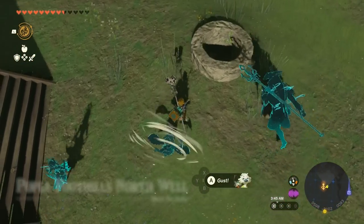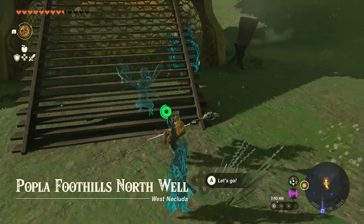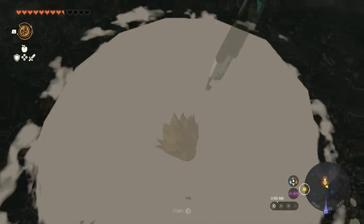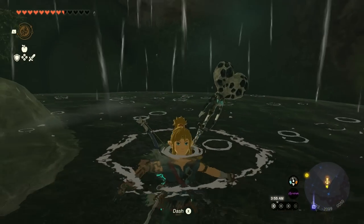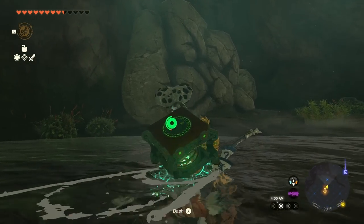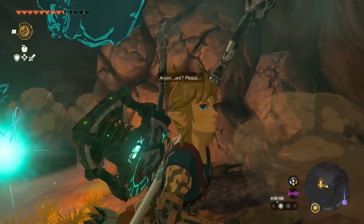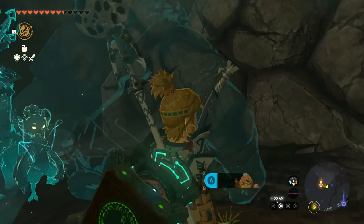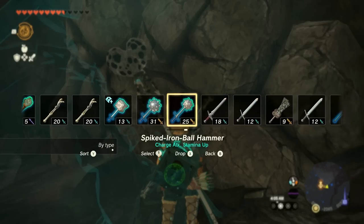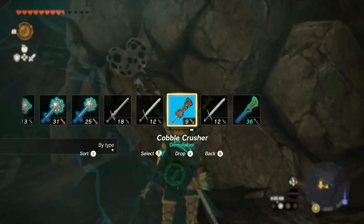Is this a well? That's a well. Now, is that all they needed? Let me go in the well first, since I'm here. I don't know if I have to go in for it to be properly identified or whatever, but how did that not work? Here, I have a cobble, whatever. I have this too. Iron box hammer, but I have specifically a cobble crusher here.